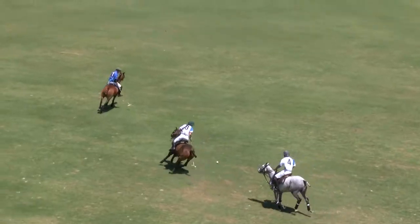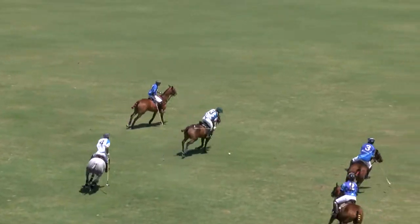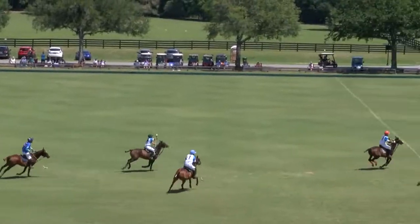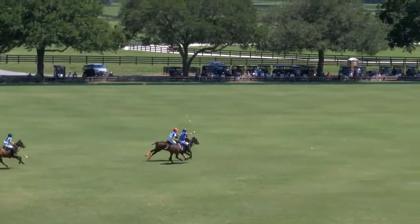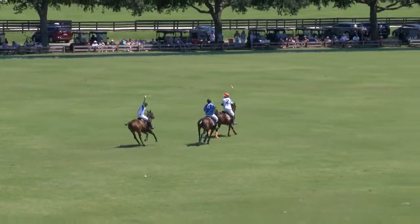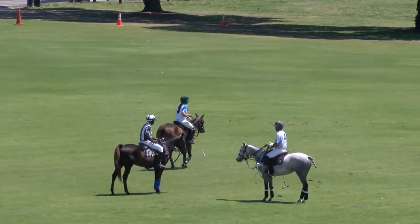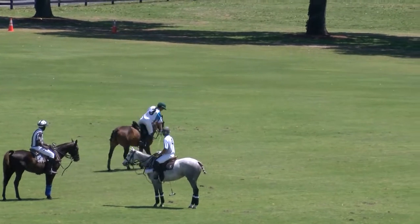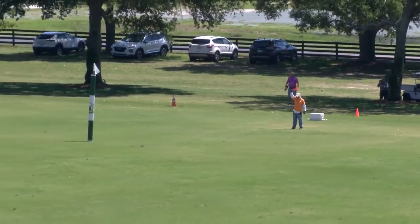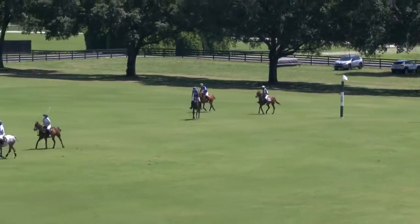Paige Boone now takes it forward. Paige now puts a nice pass across the field. She's going to run with this one once again. Paige Boone doing a good job. Here comes Hunter, puts a bump on John, and the whistle sounds. Paige gets a good mallet on that one. It goes in between the uprights for goal number 6 for Team Aviv Clinics.